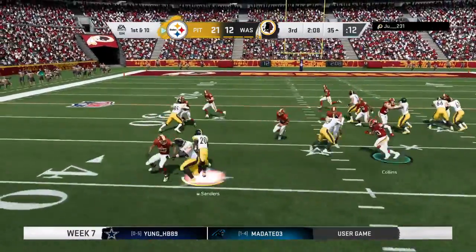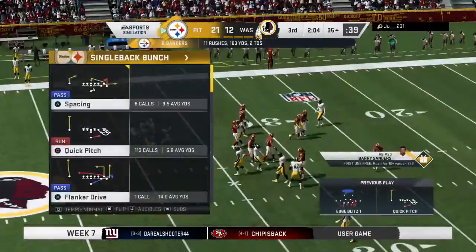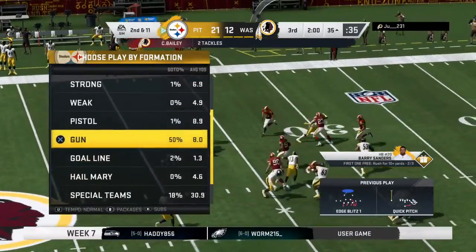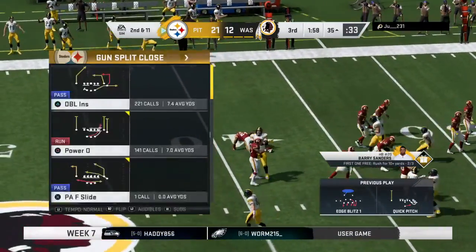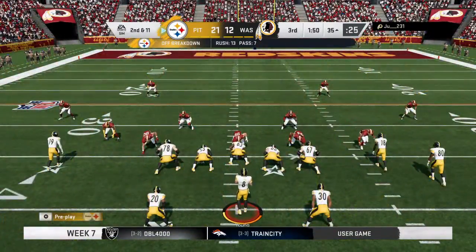On 1st and 10, it's Sanders. And maybe a measure of revenge there. He's had his way in this one, but this time they get him behind the line. That's going to go as a loss of a yard, and it'll be 2nd down. Brings up 2nd and 11. 60 Pittsburgh.